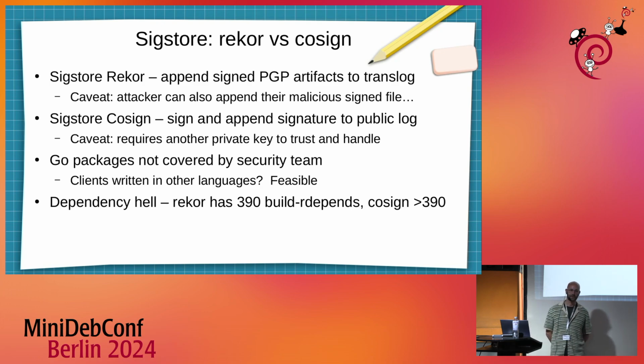Sigstore also has a cosign tool, which is basically signing something and adding some meta information that allows you to verify later on that it was added to a transparency log. One caveat with this is that the security team is not covering Go packages, so depending on this for production will require some more discussion or rewriting it in some other language, which is feasible. I think this technology you can implement in a fairly short script in Python or something.